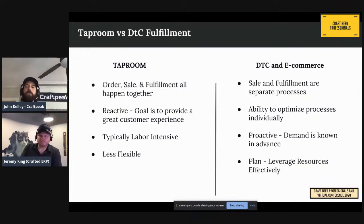Well, if we compare that to online sales, which are direct-to-consumer and e-commerce, sales and fulfillment are 2 separate processes. The sale is going to go through online. You have made your order, that is now being reserved for you. Now begins the fulfillment process. So those are completely separate processes, which means that you as a brewery or beverage company now have the ability to optimize those processes individually.